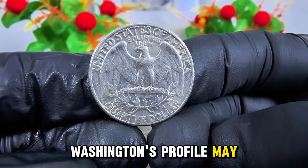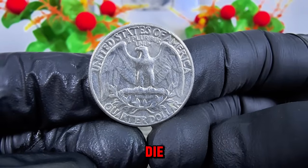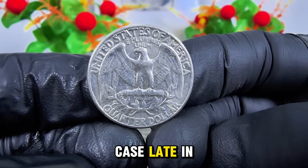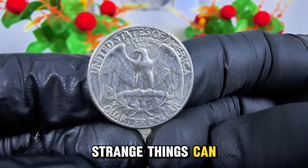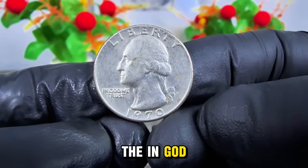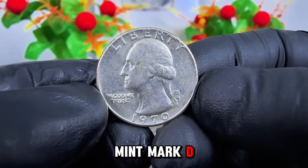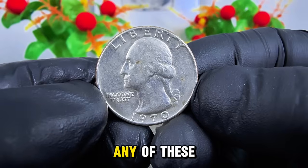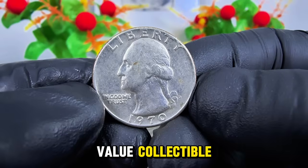Now, let's talk about the design. Washington's profile may look normal to most, but when the coin is struck with a worn die, as was the case late in the production run, strange things can happen. The Liberty letters might appear distorted. The "In God We Trust" motto can show doubling, and even the mint mark D can seem almost ghosted. Any of these signs could turn your 25-cent piece into a high-value collectible.